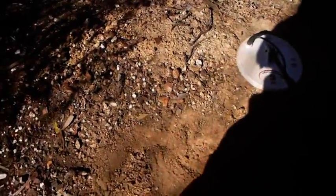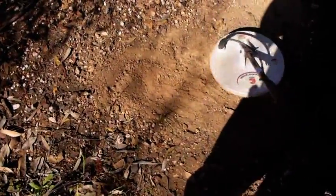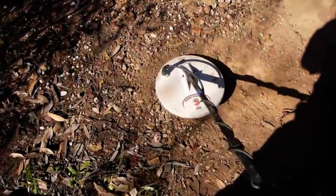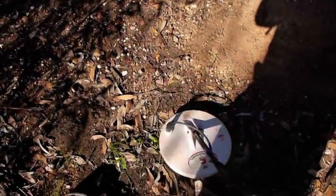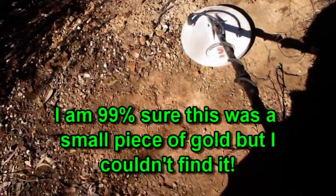I think it's still in the hole actually. Just move that out of the way. I always keep it just in case I have actually taken it out of the hole and I've misread it. I'll just stop the movie because it's getting a bit long. See if I can get it more focused.